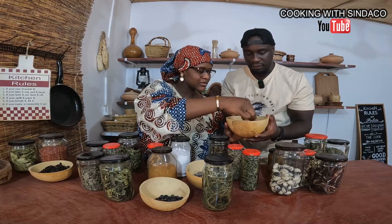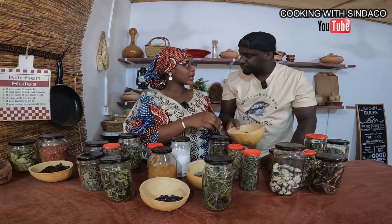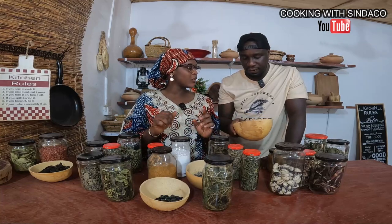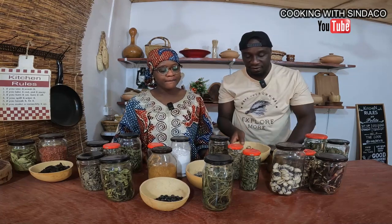Once you can tell it's very dry. But you can also soak it and add it to your soups or rice, mostly rice. You soak it, or you just add the raw one like this. When it softens, it gives a nice flavor and texture. Amazing.